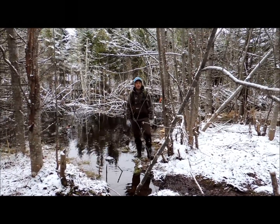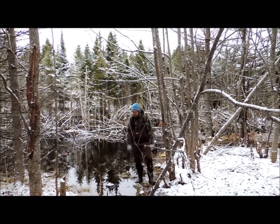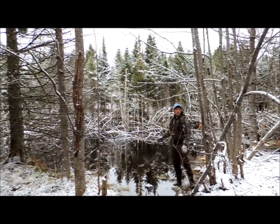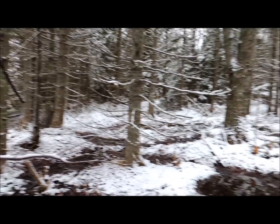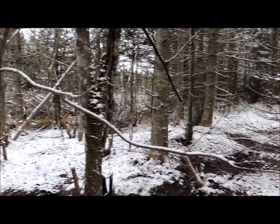Well, guys, I'm here checking a few more traps. Today's December 20th, Saturday. As you can see, I got a big beaver pond here behind me. And up here is a little creek that feeds down off of the wood road. I had a trap up here in the narrow. It was sprung. Nothing in it. Two days in a row now it's been like that.